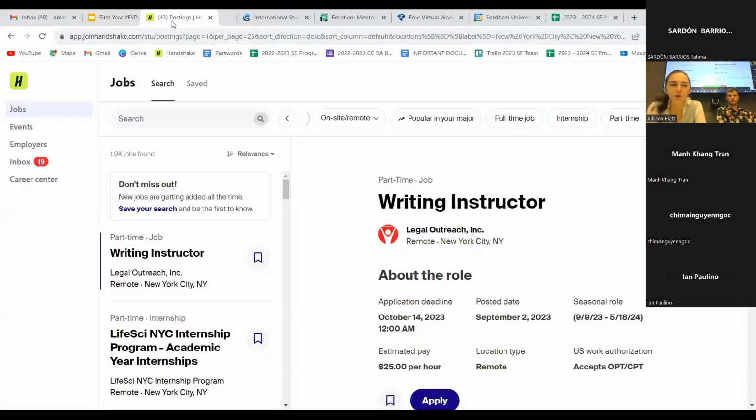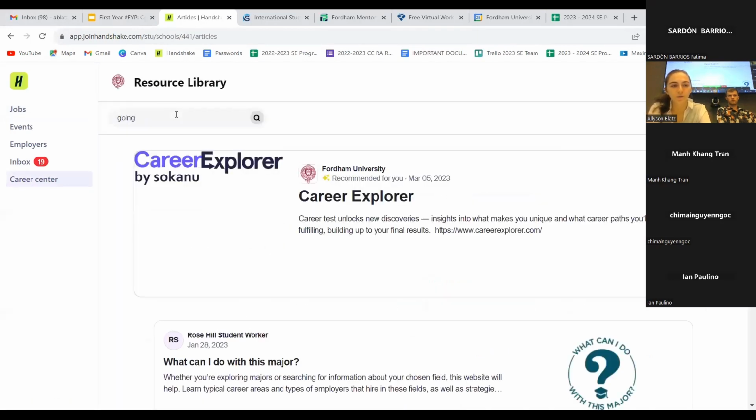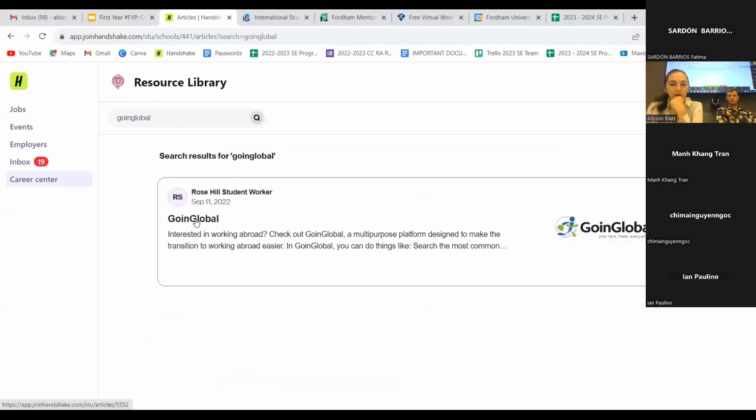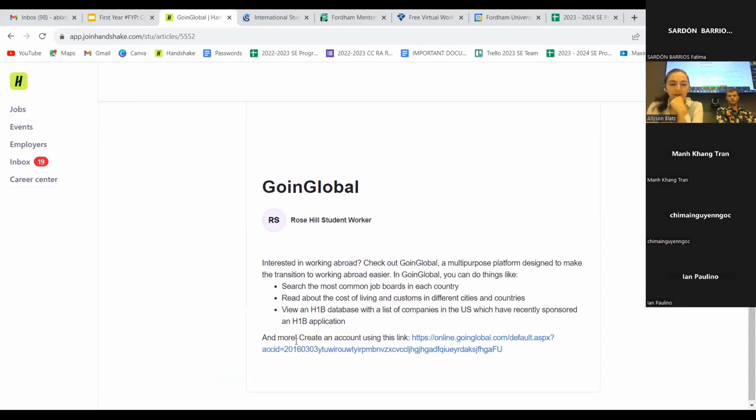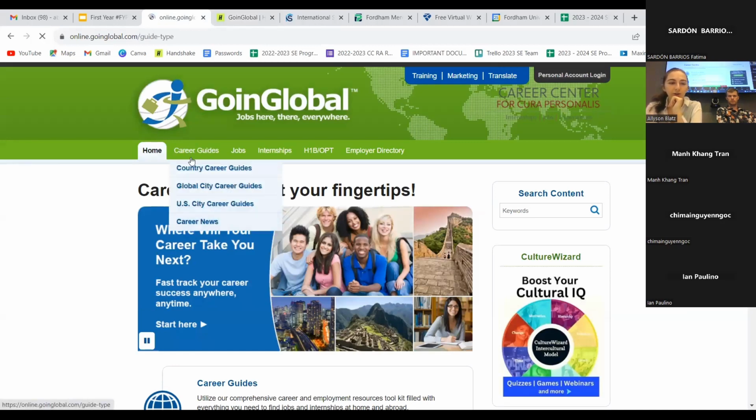I could show you on Handshake so that you know how to access it. If you go to Career Center and you go to Going Global, you're going to find this site. And like I was saying before with internationalstudents.com, Going Global has different career guides for different countries. So let's go to country guide.